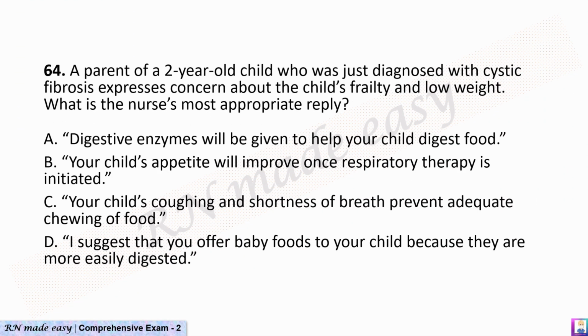Question 64. A parent of a 2-year-old child who was just diagnosed with cystic fibrosis expresses concern about the child's frailty and low weight. What is the nurse's most appropriate reply? A. Digestive enzymes will be given to help your child digest food. B. Your child's appetite will improve once respiratory therapy is initiated. C. Your child's coughing and shortness of breath prevent adequate chewing of food. D. I suggest that you offer baby foods to your child because they are more easily digested.